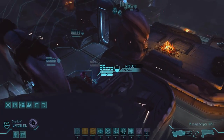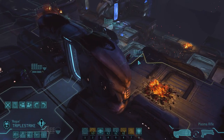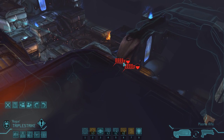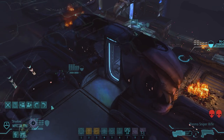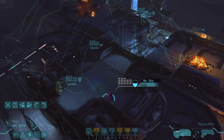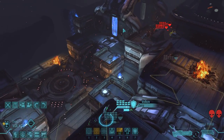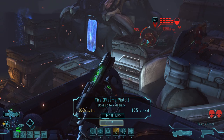And we're gonna get also... where's my other sniper? Yeah. Come right over here. Oh, fuck. It is unlikely they would be in that area. Yet they were there. Well, I think these are the Muton Elites. Yep, so I want to capture one of these ones anyways. Let's just kill one.